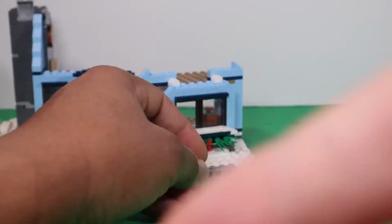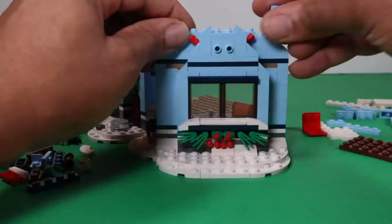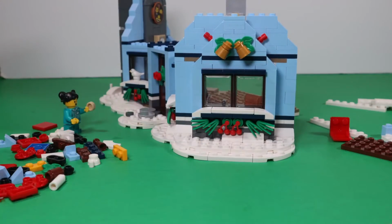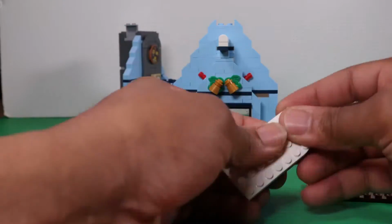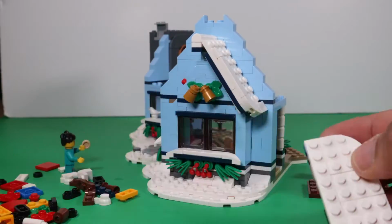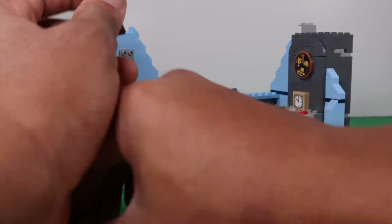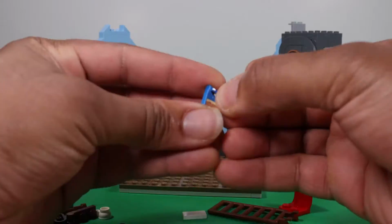And then the next bag, I think we're on the fourth bag, honestly. That was this little daughter. Yeah, and then we can see we're putting up the facade of the house. You can see the bells and more of the leaf, the greenery with it. Putting together the snowy capped roofs, and you can see those technique pieces, how they hooked on.